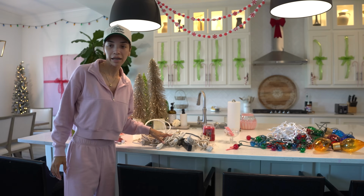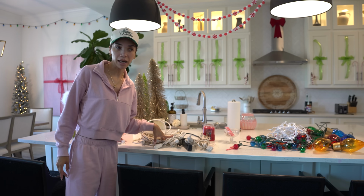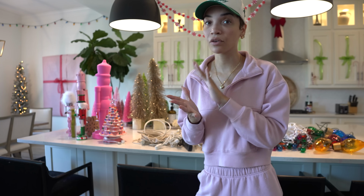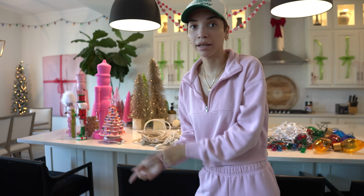Kind of just making piles because honestly, I don't think I have enough containers to really properly organize things the way I want to organize it. I really want to put my stuff away nicely so that when we come back next Christmas, I know where everything is. I can easily grab what I need.